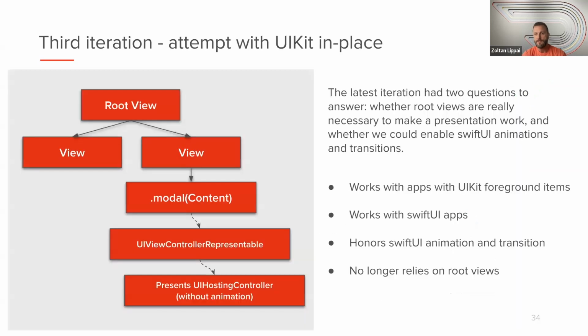So in our last iteration, we tried to answer two questions. Do we still require a kind of root view or parent view to have a basis for the presentation, and whether or not we can enable the SwiftUI transitions and animations? And as it turns out, with some investigation and some effort, the answer to both of these questions is yes, it's possible.